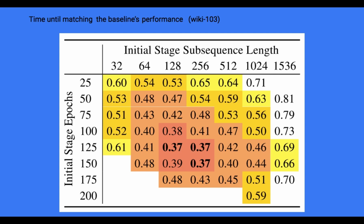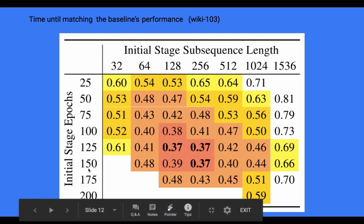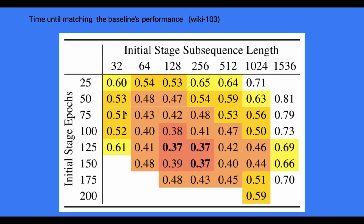The x-axis is the initial stage subsequence length, meaning stage 1. There are 2 stages. Stage 1 means we only feed the short sequences. The initial stage subsequence length ranges from 32 to 1536. And when you increase the initial subsequence length, there's a certain trend. If you increase it too much, too long, you need to spend more time to reach the performance that's comparable to the baseline. The y-axis is the number of epochs that you do in your stage 1 training. And if you increase the number of epochs too much, that is also not good. So the best combination is roughly 128 for your short subsequence length, and only training for 100 epochs.